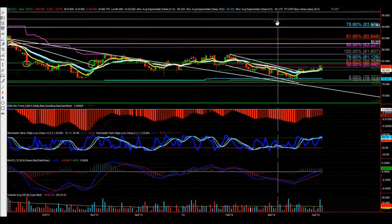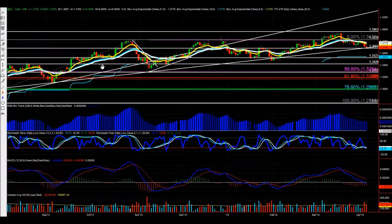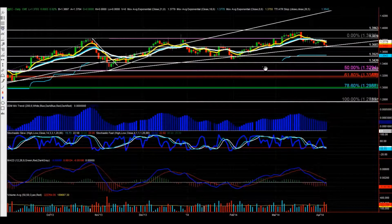So the dollar index looks like it found a short-term bottom around this long-term support. It broke out of this intermediate down channel, and it's going sideways to slightly higher. The Euro doesn't look very interesting, although it is at trendline support, but it's below $1.38. Okay, so we're just keeping an eye on that.